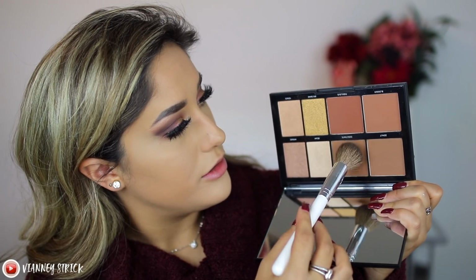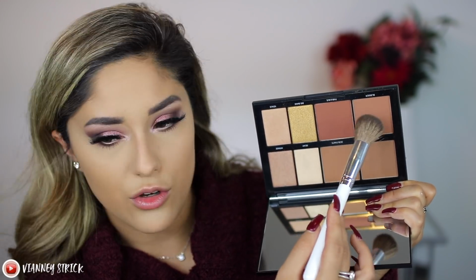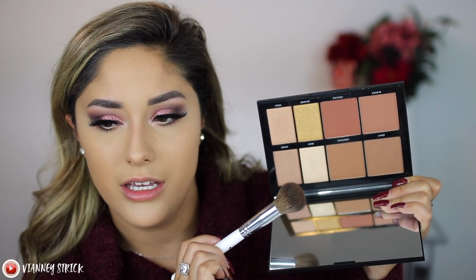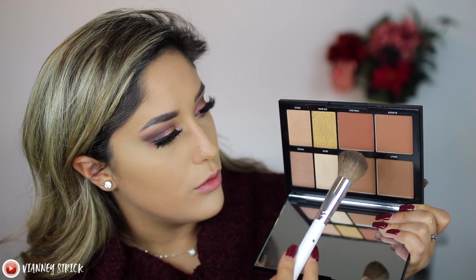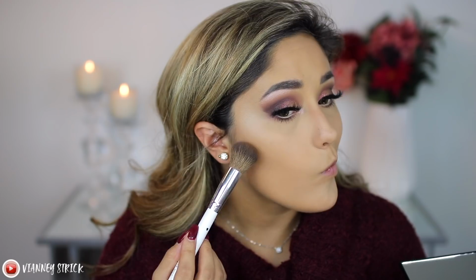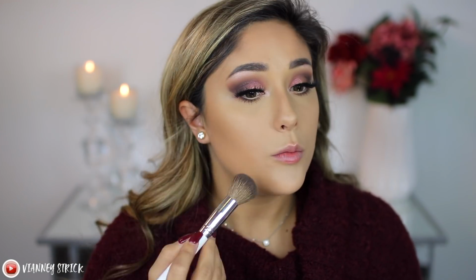So what I'm going to be doing is taking my contour brush, this shade right here, to contour. I just wish that they had a darker bronzer that wasn't so red. I feel like this is definitely going to be more of a blush shade. So right now I'm kind of just using it to contour, but I don't know. The formula is really good. I'm just not a huge fan of the shades. You know what? I think I'm just gonna bronze with this as well, because why not? I feel like we can make it work.